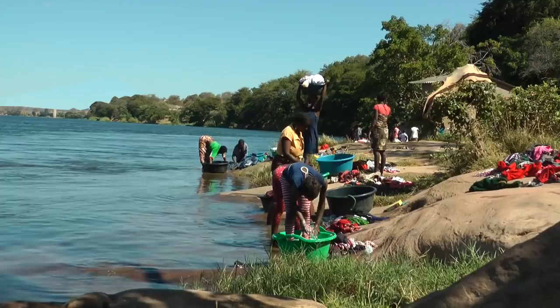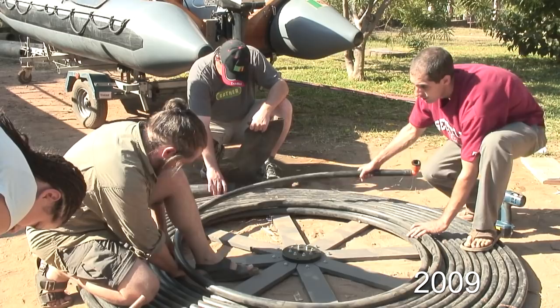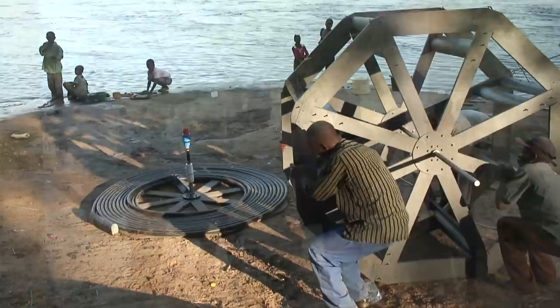People washing and bathing along the banks of the Zambezi River have lost loved ones to the jaws of crocodiles. The solution to avoid these tragedies was to install a spiral water pump to bring the water to a safe distance from the shore. Seattle University professor Dr. Phil Thompson led a senior design project to build this using locally available material. The students completed the project in the summer of 2009.